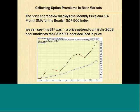So let's look at a price chart of an inverse ETF. This is the inverse S&P 500 index, and this is back in 2008. The black and red line right here is the monthly price movement of the inverse ETF, and the blue line is the 10-month simple moving average. So we can see that the inverse ETF was in a price uptrend because it's the inverse of the movement of the S&P 500 index. The S&P 500 index was declining, and the inverse ETF was increasing in price and was in a price uptrend. So we wrote covered calls on inverse ETFs.